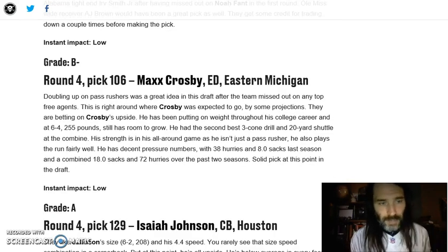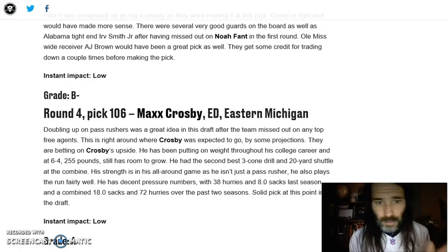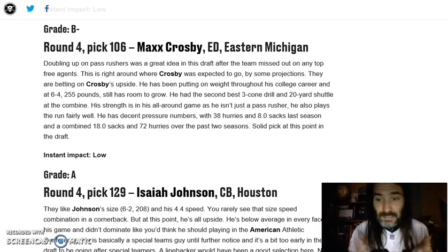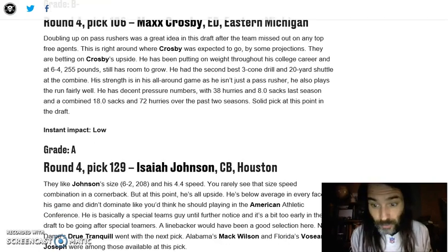Max Crosby, as I said, phenomenal pick. I love it. B-. I think it should be an A- or a B+. It definitely should not be a B-. I don't understand who's grading this, but Max Crosby, if you go look at PFF, he was their steal of the 5th round. We got him early 5th round, but you know what? He is one of the best defensive edges in this class. He just needs to get on some more strength, some more power, and he's going to be one of the best defensive edges in this class. Mark my words.